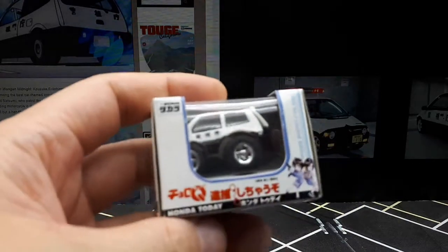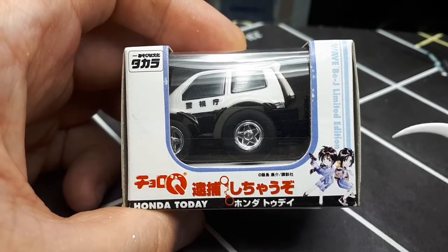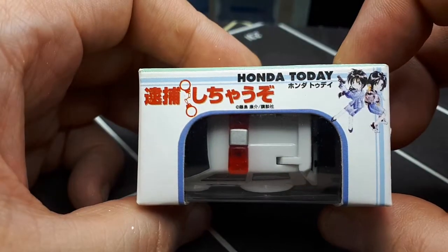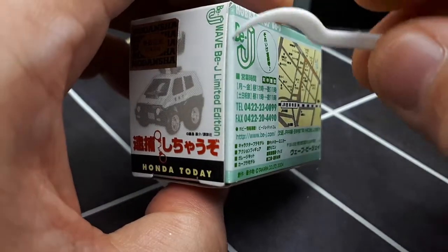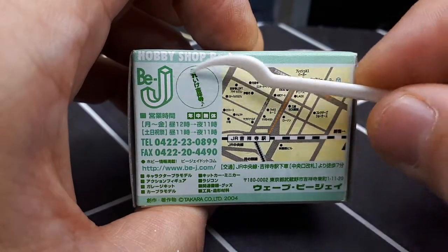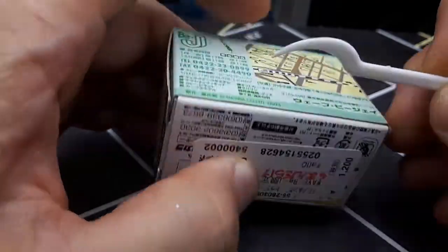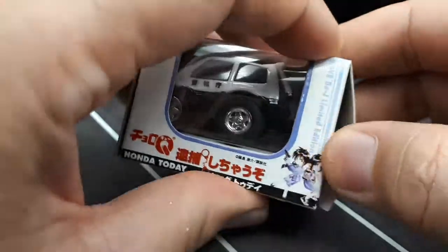Alright, let's look at the box here. So I'm going to guess these two characters on the box are from that cartoon show, and then I don't know, maybe this is a production company or something like that. Kodansha, could be that. Alright, and then what's Hobby Shop BEJ? Oh, this is actually a hobby store. There's a map of where to go to get to it. I can't read any of that. Japanese Rail, that's all I know. 2004. Alright. So, let's get this guy open.